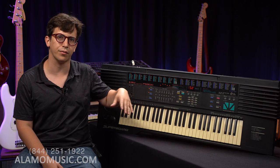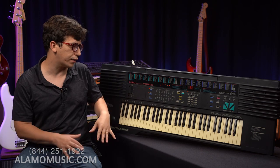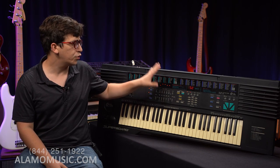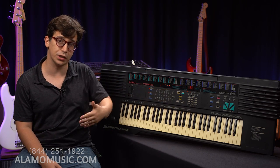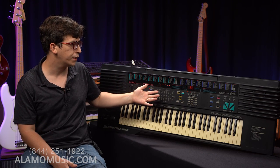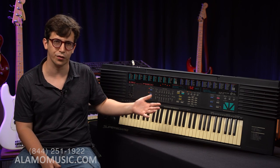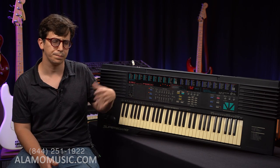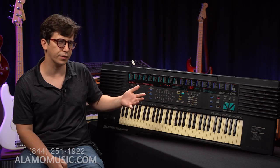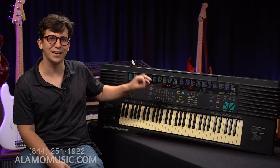You have drums, you have backing tracks, you have a lead instrument or accompaniment instrument, and you found it in these arranger keyboards, which continue on today. There's a ton of manufacturers that make them. Yamahas are probably the most common, with the PSR series, and I think Roland continues to make them. I don't think Kawai makes them anymore. Anyway, this is like first gen of that.